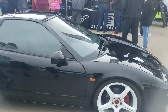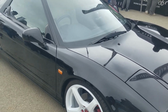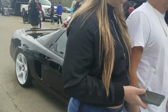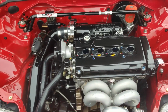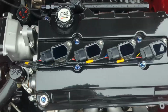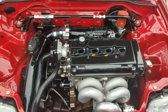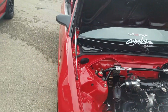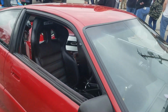There were a lot of pretty neat looking cars. Here's that black NSX. To be honest, there were a lot of American cars. I was shocked. But every year, it seems like more and more American cars are there. Mustangs, Chargers, Camaros. I don't get it. It's an import car show. Import guys aren't going to show up to American muscle car shows. I don't understand it. But, whatever.